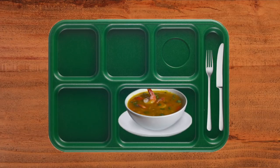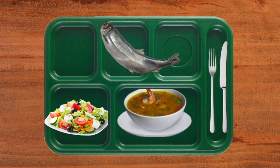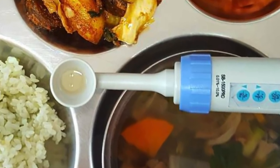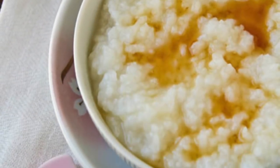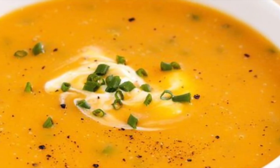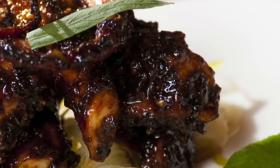They have 2 large tray sections for soup and rice, then a few smaller sections for salads, fish, and vegetables. And they're also given a small measuring spoon of fish oil, which boosts their brain power. Some schools have rice and honey sauce as well, and other popular dishes include pumpkin soup, pancakes with onions, and peppered octopus. I have to say that stuff sounds interesting in a good way.